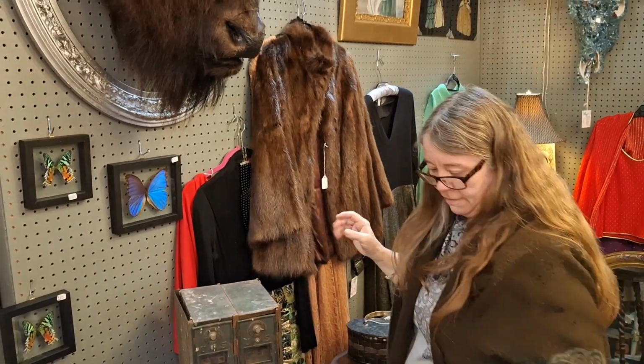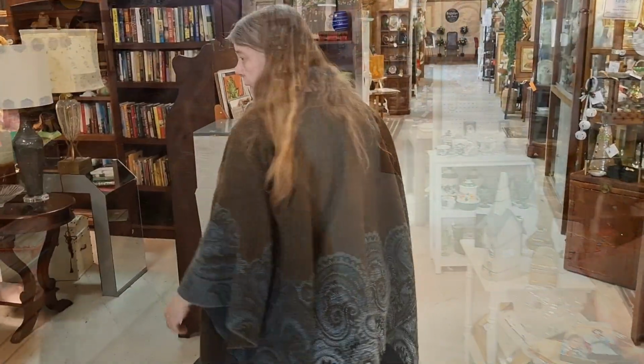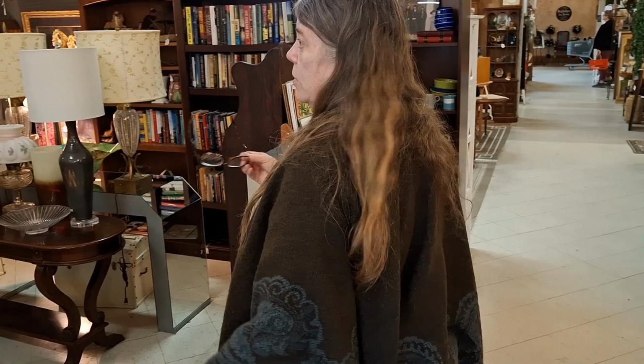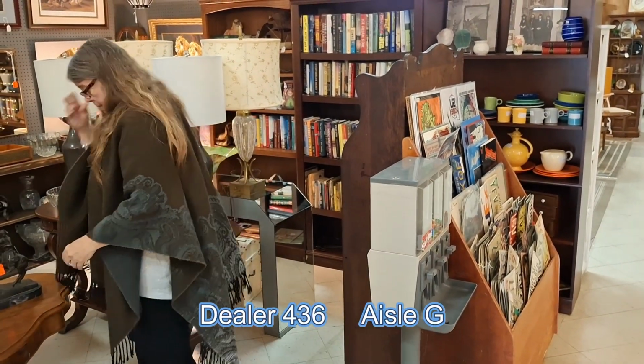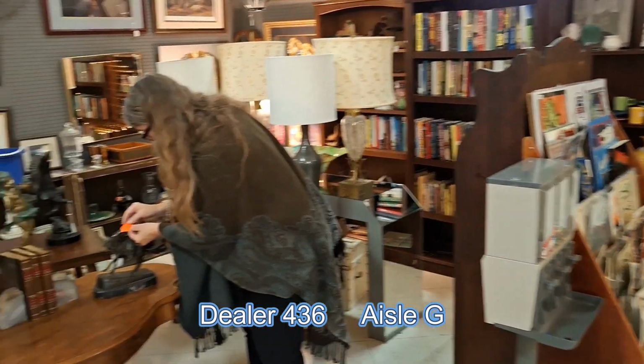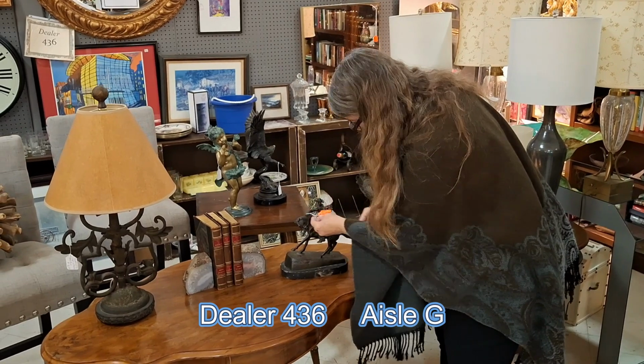It's so soft, I don't want to stop touching it. Come on, let's go before I have to buy one of these for you. Well, it could happen. All right, and then we're just walking by, and this is $436. Here's a little Remington, a Remington bronze, still on G. The cowboy for $229.